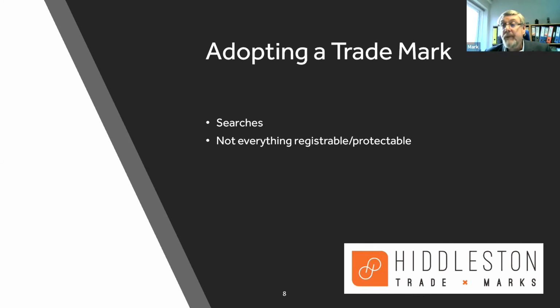Invented words are the best trademark. They're the most eminently protectable. Kodak is the classic example of that. Also, words which may have some meaning, but are not directly descriptive in relation to your products and services are also eminently protectable. Amazon, for instance, in relation to retail services for books. Marks to steer clear of or to be cautious with are those that are descriptive of your products or services. If that's the case, they're going to be difficult to register potentially and also to protect.